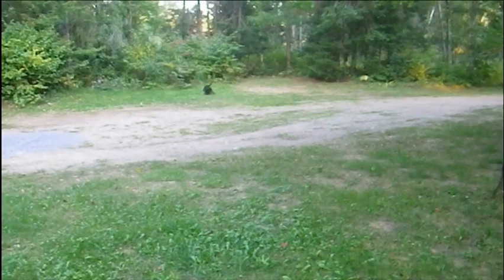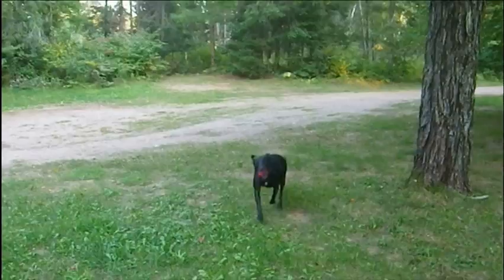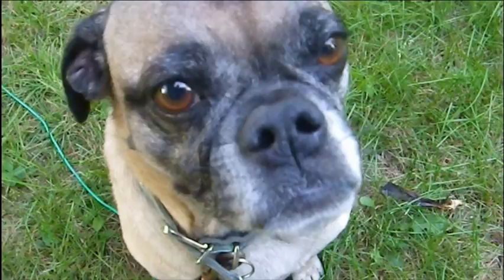Crazy dog. There we are. Good dog. Drop it. Drop it. Good. Daisy's on her leash because she keeps running off to get the chickens next door. What? What do you want?